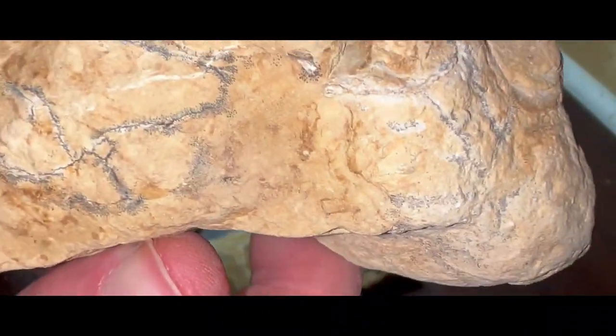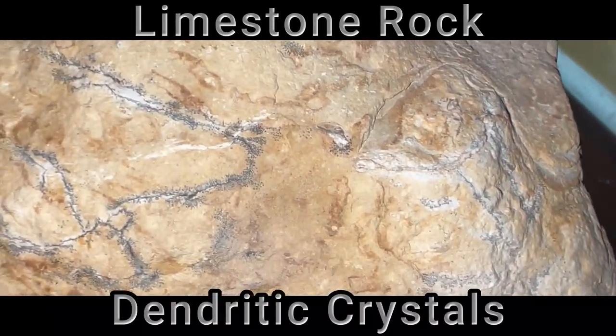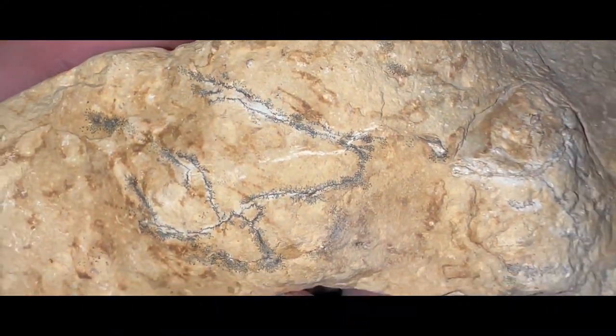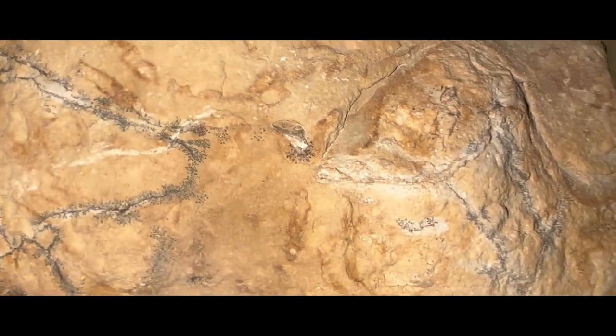One of the next big pieces is this basic limestone rock with some nice dendritic crystals on the surface. So that is super neat. I can't wait till we clean that up. Those crystals will probably come in really clear then.